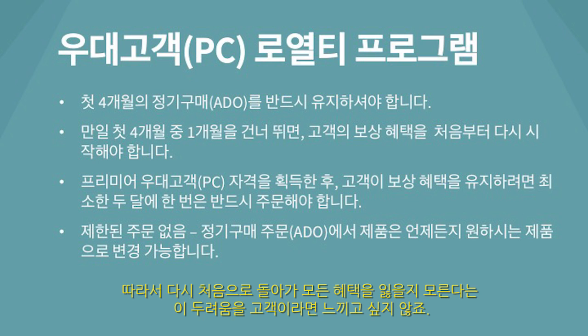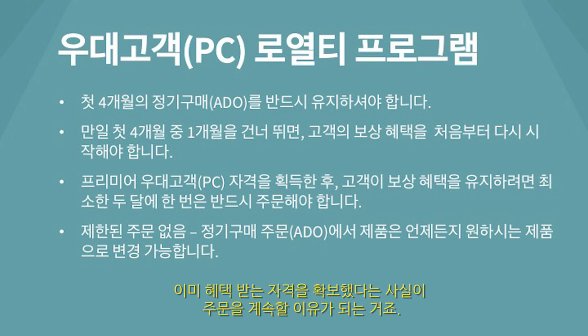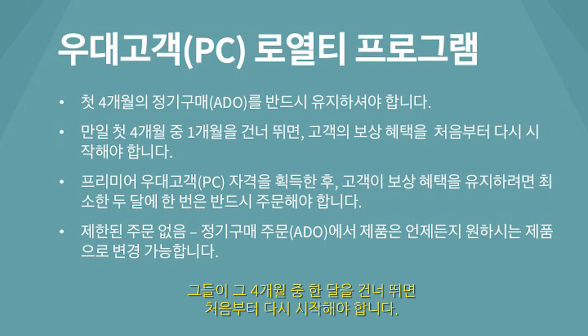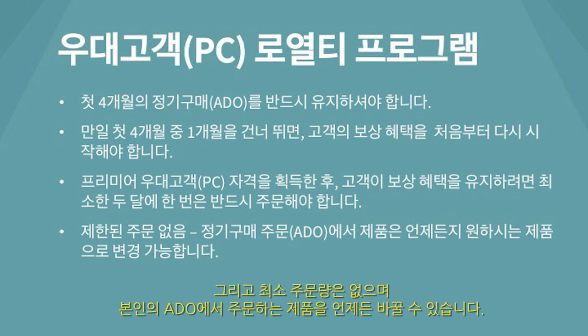You don't want to, as a consumer, you don't want to lose benefits that you've already acquired. So it gives them a reason to keep ordering, but it's not so strict that it makes it where they have to order every single month. So again, first 4 months must be consecutive. If they skip a month in those first 4 months, they must start back over. After earning Premier PC status, they just have to have an order process at least once every 2 months to maintain the rewards. And there's no minimum order, and they can change the product that's in their ADO at any given time.